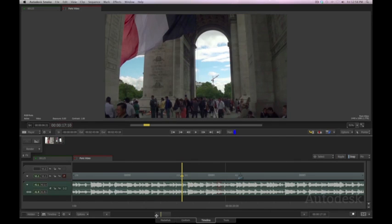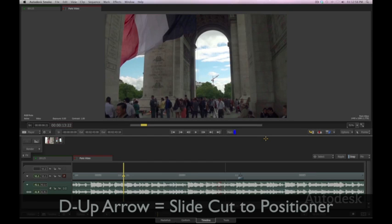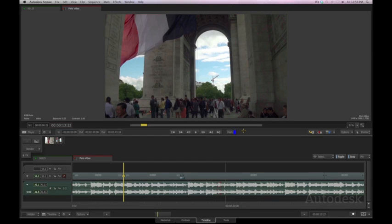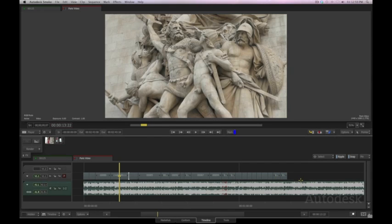Let's talk about sliding to the positioner. So if I move this over to here, I've got my cut selected. I want to slide it over to the positioner. It's D, up arrow key, and now we slide the cut. And of course, again, if ripple is on or off, it is going to affect all the media after the cut, but it doesn't change the actual action when you perform a slip cut to positioner or a slide cut to positioner. But the big difference of slide cut to positioner and slip cut to positioner are the frames being changed that are being used for the head frames and the tail frames of the two clips where the cut is taking place.